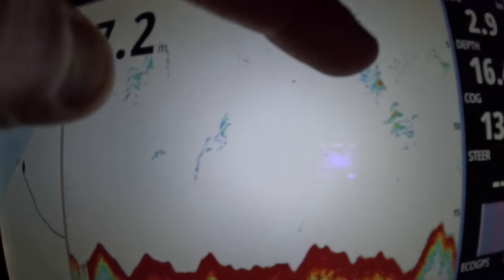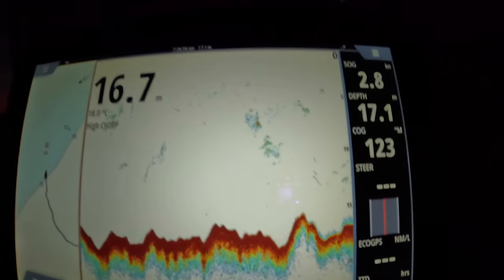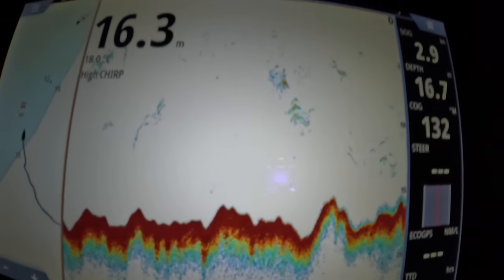There's a lot of bait. There's a lot of bait in the area. You can see this here. I haven't even got to the spot yet. The spot's kind of just in front of me. Just gonna keep on driving and see what is here. But already with that level of bait, I'm happy enough with that.